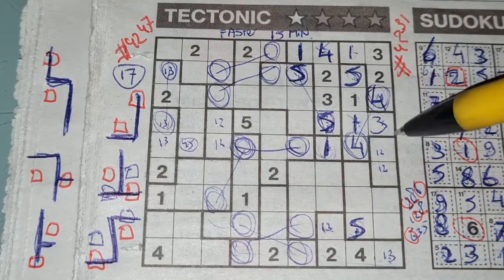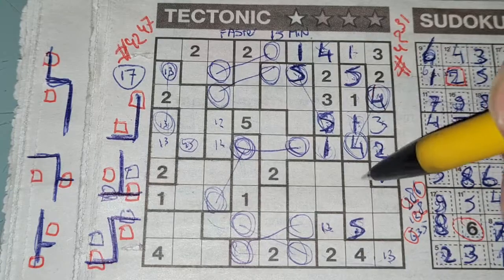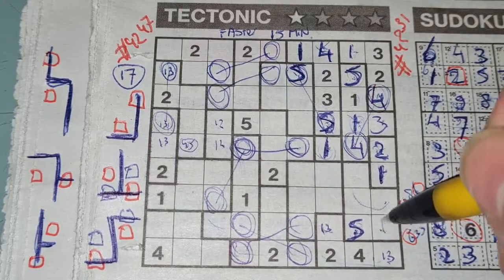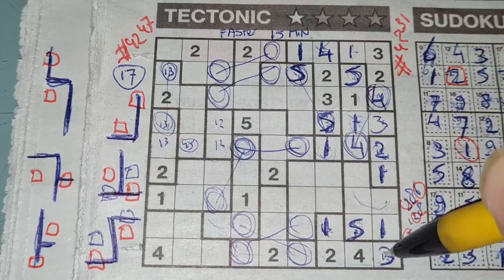Then 1 and a 2. We have a 1 now, so no 1 there. 1 should be here and the 2 goes there. These 3 boxes surround the 1. Cannot be a 1. So 1 box left for the 1 should be there. Now we have a 1 here. So this box can't be 1 anymore. That box should be a 1. And this box should be a 3.